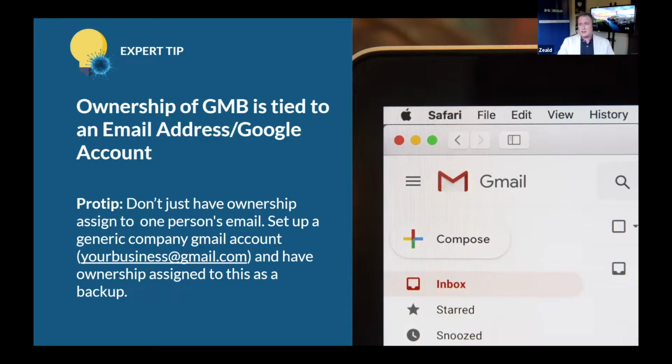It's a really good way to do it. It provides a bit of redundancy within your ownership structure of that Google My Business listing, and it ensures that you don't have a point of failure if someone leaves, so you don't have to go through that recovery process again. Unfortunately, that recovery process is very, very common for people that haven't put a good management plan in place for how the ownership of their Google My Business is managed. So this is my pro tip: get that assigned to a second account, as well as perhaps your own, and whichever staff member is looking after the listing.